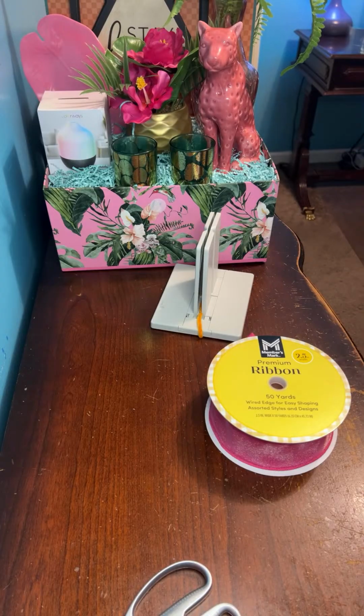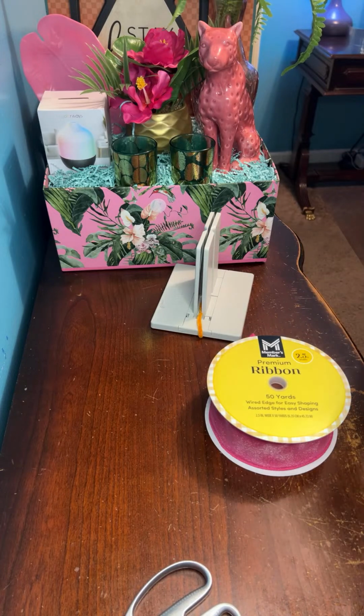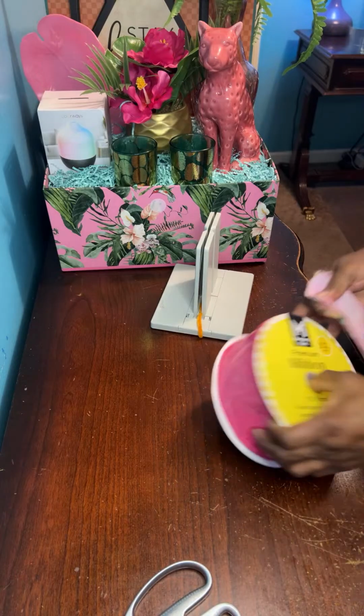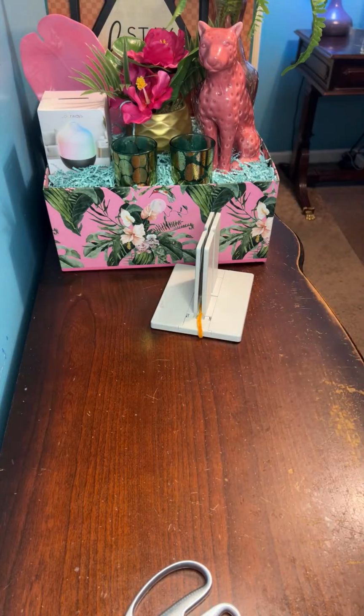All right. And it really doesn't matter which one is in front of the other, because once you get to putting all these loops, they're all going to be mixed in together anyway. So you can just do it any way you want to do it.